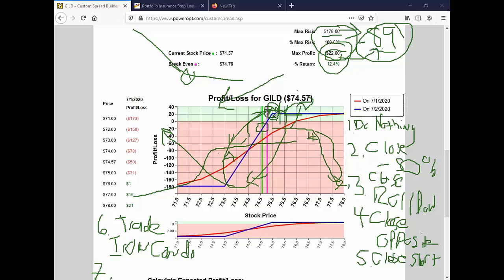Stock falls, hits your triggers, it's being threatened. 1, do nothing, hope it recovers. 2, close it, move on, make your money back on another stock that's showing a better trend. 3, close the position, roll down and out in strikes, and you might have to increase the strikes as well. 4, close and do the opposite. So you do a bear call credit spread following the trend. 5, close the short put only, leave the long open. Number 6, convert it to an iron condor by trading the bear call credit spread in this case.